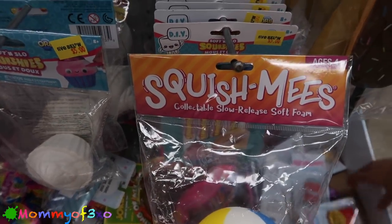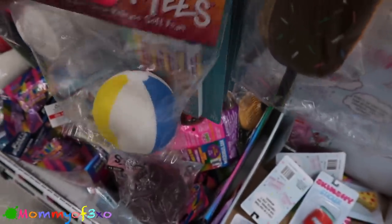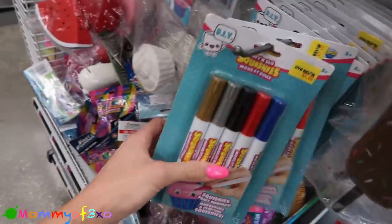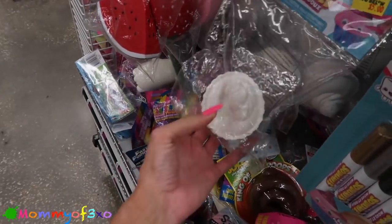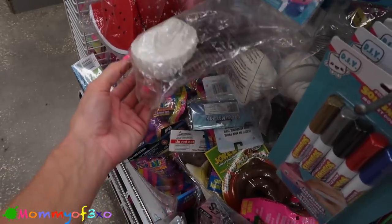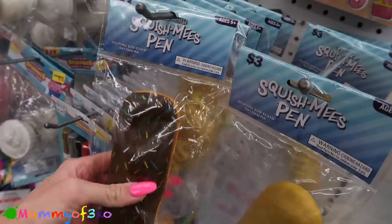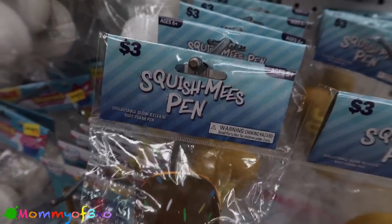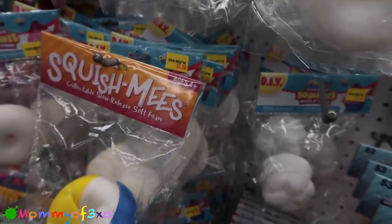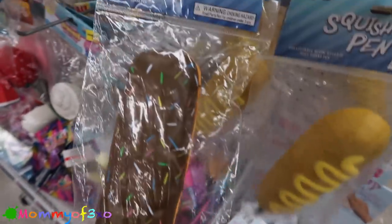So the Squish Me's collectible slow release foam ball came out with, here's the soft and slow markers you can also get here to decorate these, but we showed you guys these before on camera. So what we did not show you, what we have never seen before, is the Squish Me's pen. So these are only $3. The Squish Me's are $5. The soft and slow DIYs are $5 as well. But guys, look how cute these are.